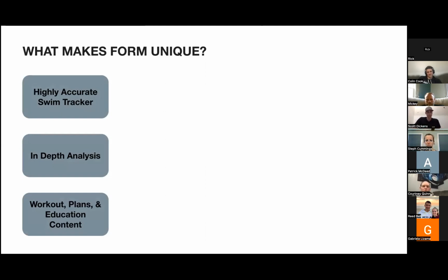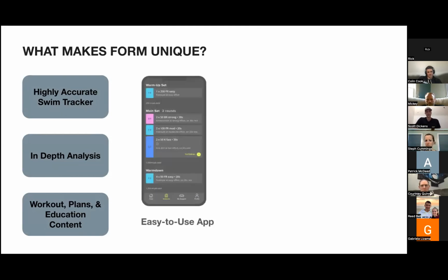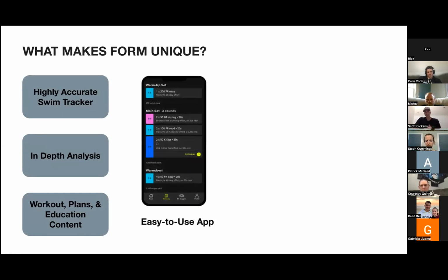We have in-depth analysis in the app. We have workouts and plans, not for you guys. You have great coaches and plans, but we also have a workout builder where you can take those workouts and plans and load them into the app and then the goggles. It's an easy to use app where we have analysis, the feed, you can follow other swimmers, you can look at your own swims, you can customize what you want to see in the goggles, similar to data fields on a watch. And then you have your profile where you can set your goals, link out your external services like Training Peaks, Strava, Today's Plan, Final Surge. So all the data is pushed out and waiting in those platforms as you need it.